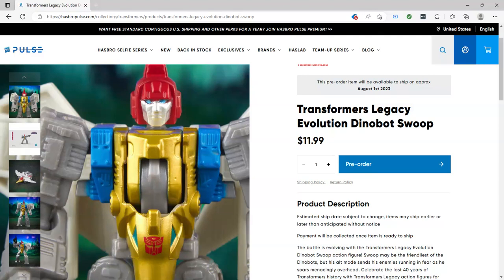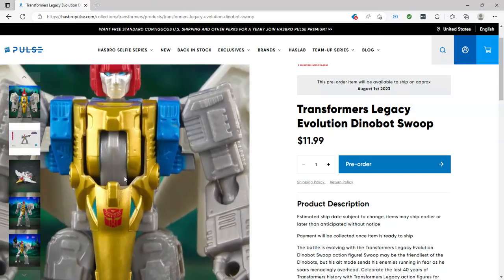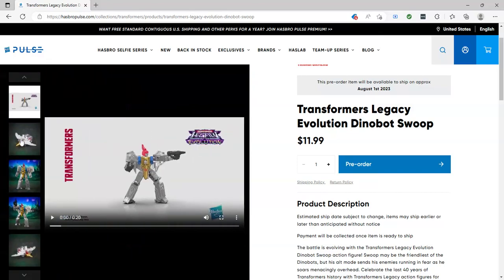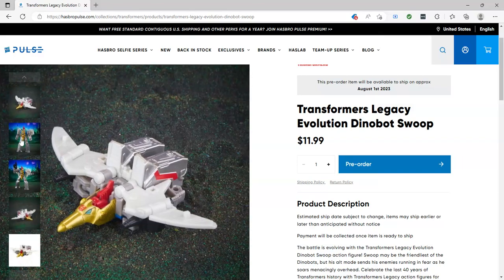So hopefully they paint that ugly gray hinge, because that kind of sticks out like a sore thumb to me. I'm hoping maybe they're going to paint it a different color, like gold or something better, or maybe it's mistransformed and the beak will end up covering up that hinge, because as it is, it does not look the greatest. And again, of course, we have the 360 video that should be on the channel pretty soon. So make sure you go check that out.